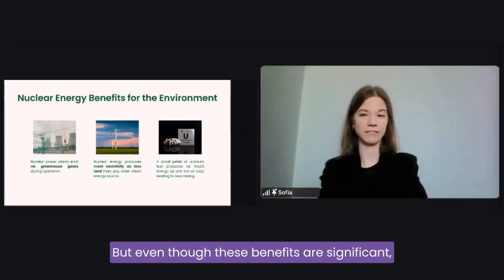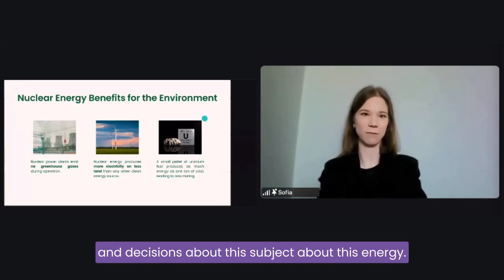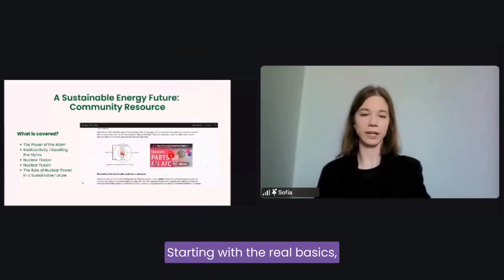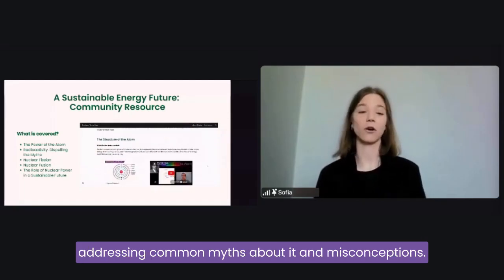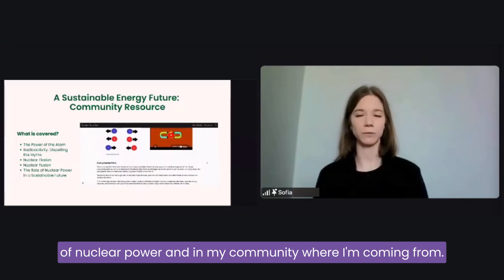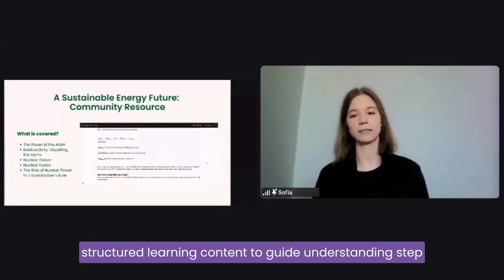But even though these benefits are significant, nuclear energy is still often misunderstood. And that's why education plays an important role in helping people make more informed opinions and decisions about this energy. This brings me to the next part, the educational resource that I created throughout the skill unit. This resource was designed as part of the skill unit project to help people better understand nuclear energy, starting with the real basics, like the power of the atom and radioactivity, especially addressing common myths and misconceptions. Then I built into key concepts such as nuclear fission and nuclear fusion, and finally it explores the role of nuclear power in my community where I'm coming from, and it can be helpful for other communities in the world as well.